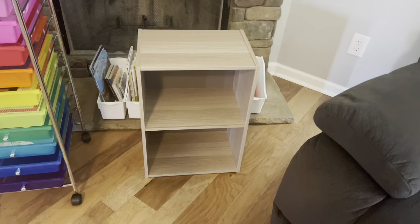And now I will also show you the 10 drawer cart that I got from Michael's as well. And then the shelf that my mom got for me from Amazon that the kids can use for their lunch boxes. So I'm going to show you guys that. And then I'll also show you the bookshelf from Target that I'm going to return. I'll be back.